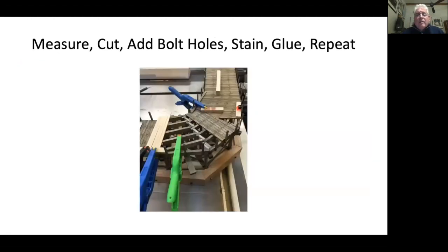So getting around the corners, I couldn't use that template. I had to essentially work in place. As you can see here: measure, cut, add bolt holes, stain, glue, repeat. That's exactly what I'm doing. I would have all of these cut in place, and then I would use my awl, and I would be able to see underneath where each of the stringers was, so that the holes would be in the right place.